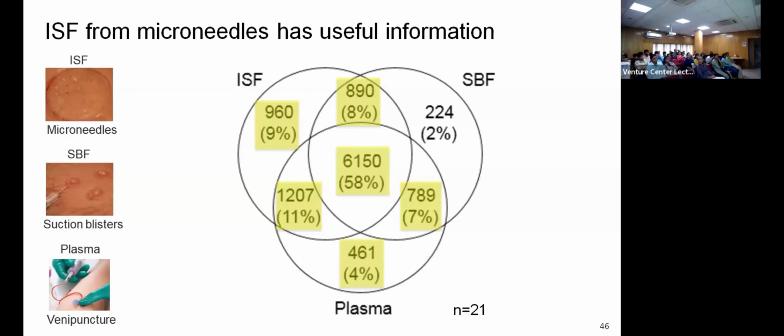We don't want to stick sensors in the body. That's much more complicated. We'd like to pull fluid out, and then you do whatever you want with it. You can measure it in the patch itself. You could take it into a point of care device. You could send it to a lab. You're free to do whatever you want at that point.